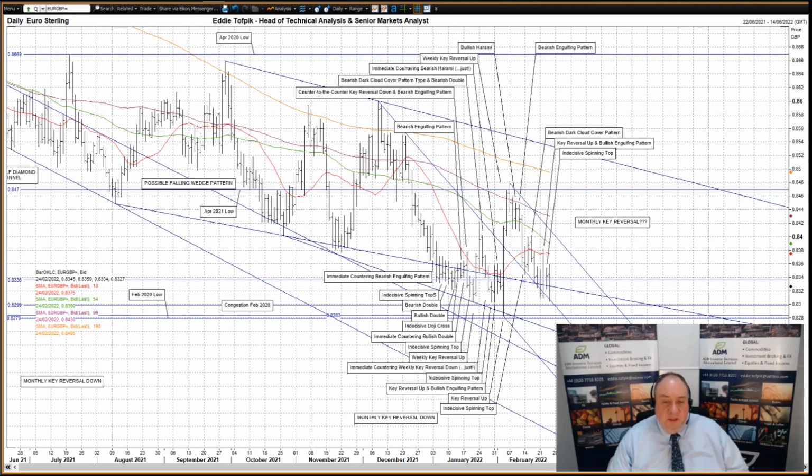Euro sterling, an indecisive spinning top yesterday, coming as it did after the previous session's interesting and in some ways disappointing combined daily key reversal up and bullish engulfing pattern. The market is still just above the broken but still potent lower falling wedge trend line, currently at 83.27, of the old August to December 2021 falling wedge pattern, as well as the congestion at 83.36, which seems to act on a closing basis. A little below that, we have the middle tine of the early December 2021 to early February 2022 bearish Andrews pitchfork. This pitchfork has seemingly shown the recent bearish angle of attack quite well, still does.